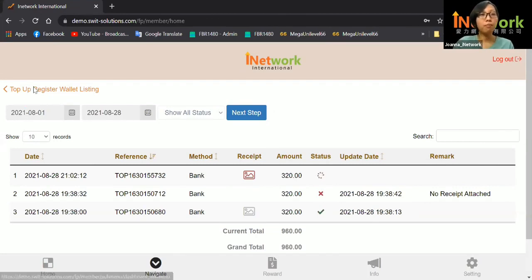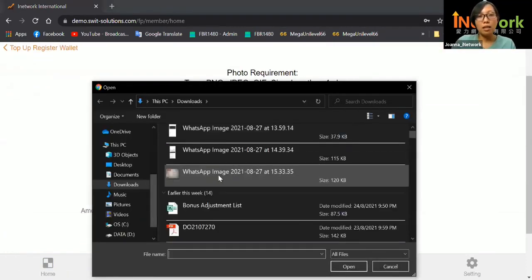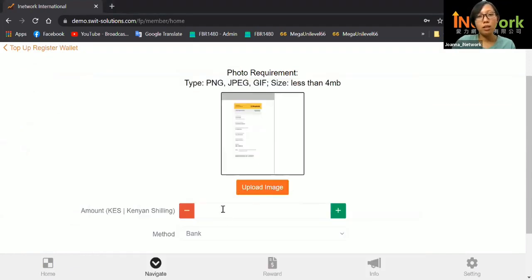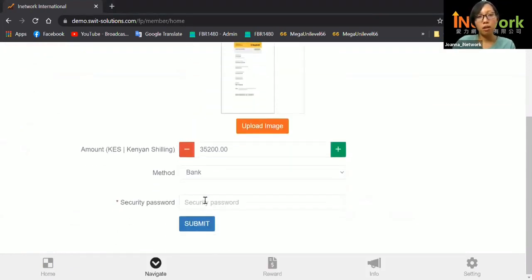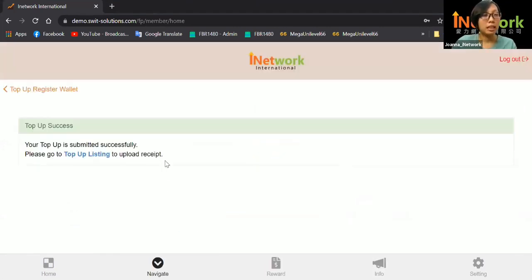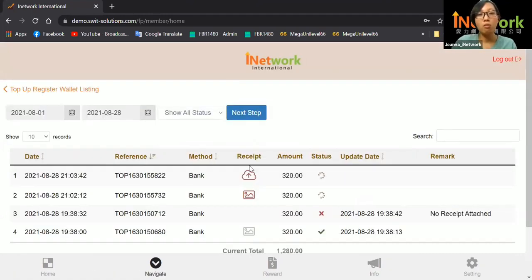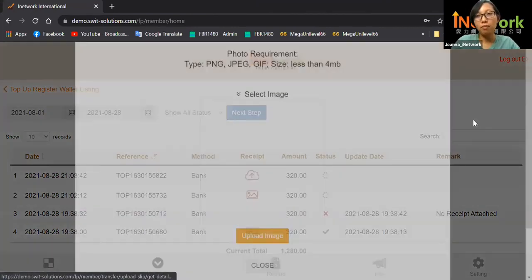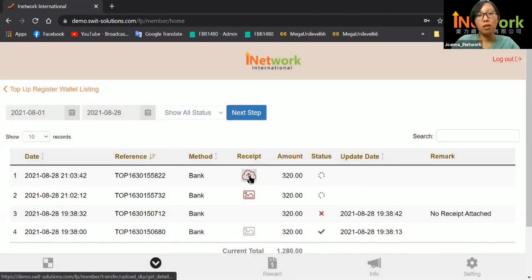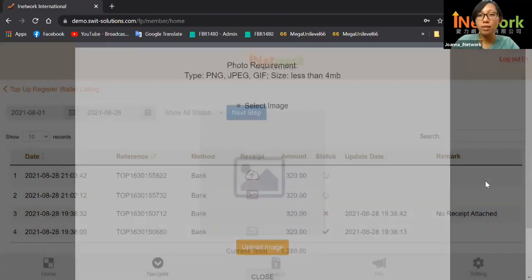Let me show you. I go back to this top up register wallet. Let's say I click on this gray icon, I select my receipt, and I forget to click on this button. I straight away key in my amount, put my password, and click on submit. The system will still let you know that it's successful. But if you check back your top up register wallet listing here, you can see that the receipt is not uploaded. You see the icon here is different. This picture icon means there's a receipt uploaded, but for this arrow icon, if you click on it, there's no receipt uploaded. So usually the company will reject and it says no receipt attached.